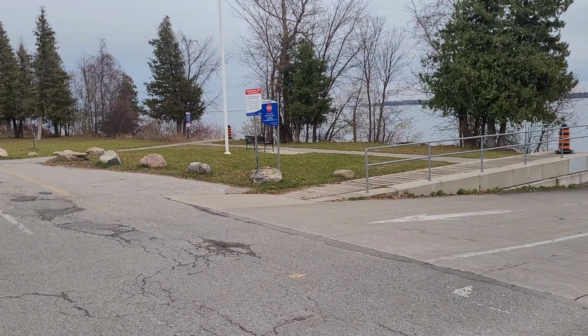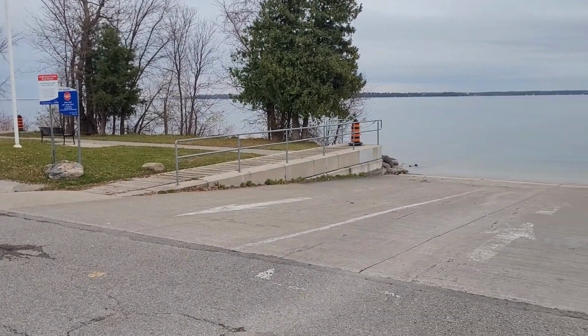Whether you're thinking of moving to Innisfil, just curious to know what it's like to live here, or maybe you're already a resident, I've got 5 key things you should know about living in Innisfil. Let's start with the biggest feature of Innisfil, which is the lake. And by the lake, I mean Lake Simcoe. The entire eastern border of Innisfil is on Lake Simcoe, offering a stunning natural backdrop to life here.